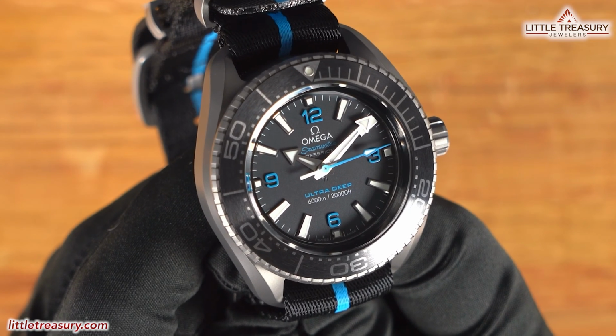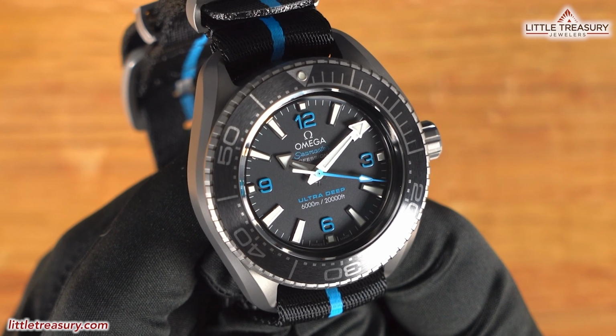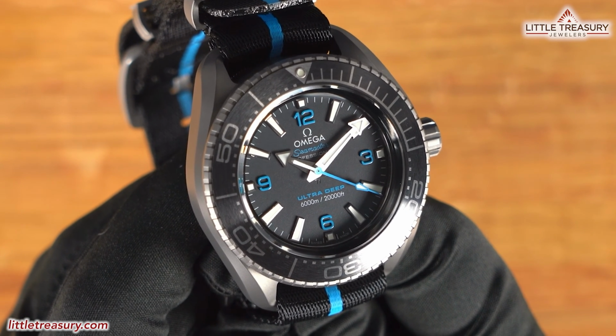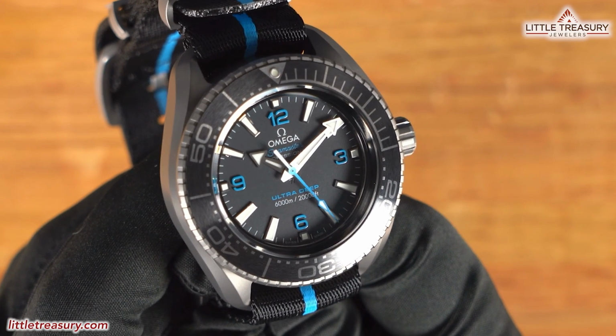The bezel has a brushed black ceramic insert with a liquid metal diving scale. Liquid metal is basically a combination of metal and ceramic material that aims to be even more durable than either. Now let's see how this bezel performs.